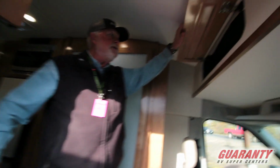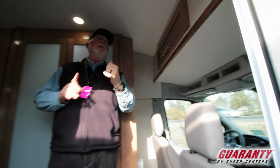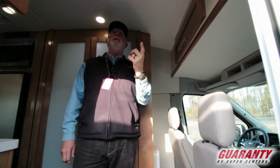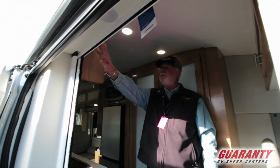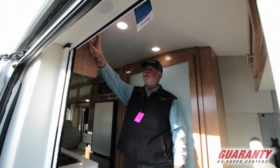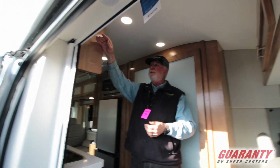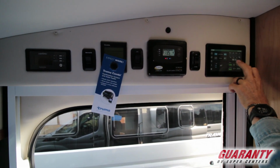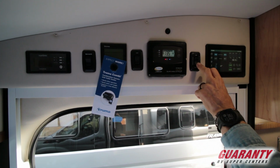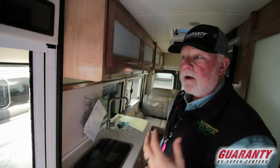You do have enclosed storage up on top. Now you got some screens up in here. Inverter, it's got a Xantrex inverter, tank heaters, Wi-Fi switch, your solar panel, your battery disconnect switch, and then right in here, it's a real nice screen. Has a master switch to turn all your lights on or off, your tank capacities for your holding tank, the temperature, what it is and what you have it set for, house battery, generator start and stop. That turns it off. The solar panel, as you can see, keeps on humming. It's charging all the time.